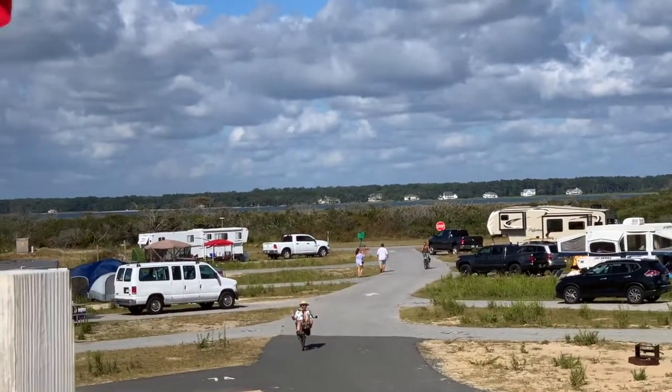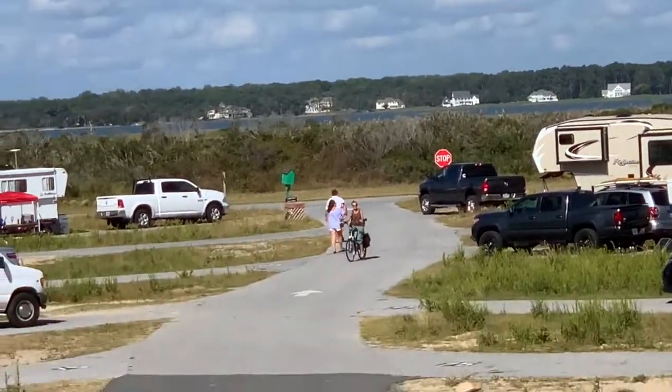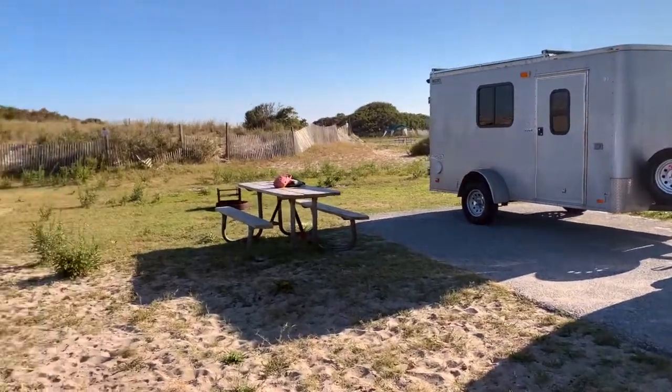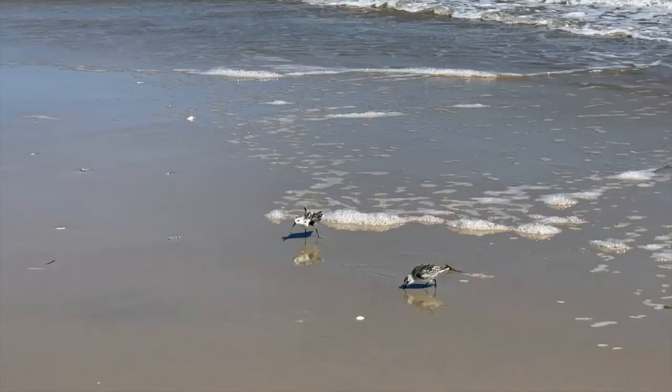So the state park I would do again in a heartbeat. I wouldn't really recommend going in July. It was so hot and so buggy. We went in September and everything was perfect. It was just a perfect trip. I think it made up for the July trip because it was like 100 degrees when we were there.